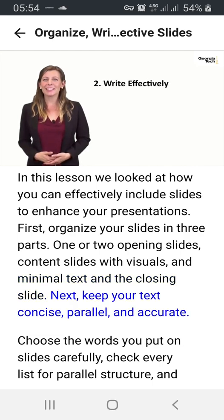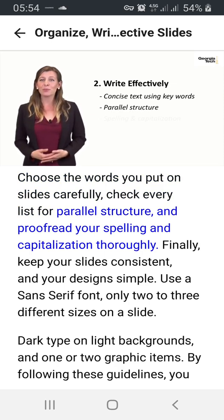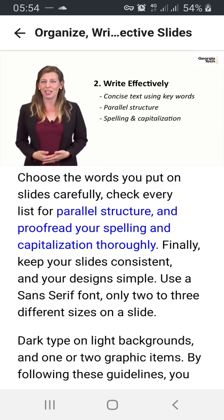Next, keep your text concise, parallel, and accurate. Choose the words you put on slides carefully. Check every list for parallel structure and proofread your spelling and capitalization thoroughly.